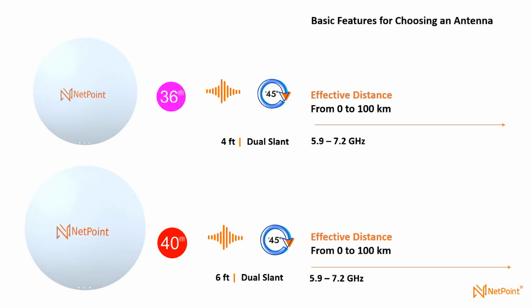The other MP6 models, for example the antennas of 30 dBi and 40 dBi, like the 4 foot dish and the 6 foot dish, let you make a link for very long distances and harshest environments. So one very important thing: WISPs around the world choose to use the Netpoint MP6 directly for places with so much noise.